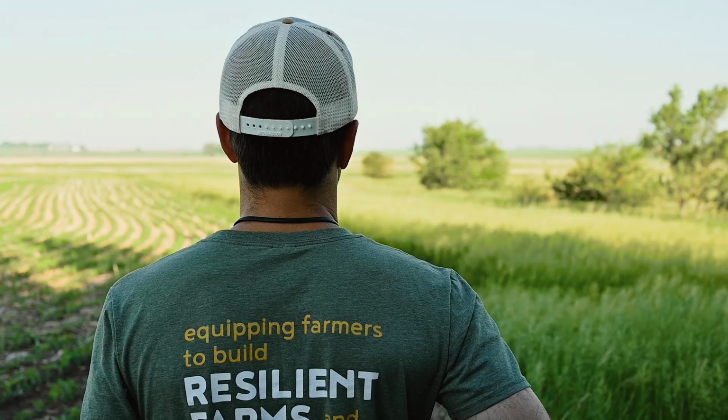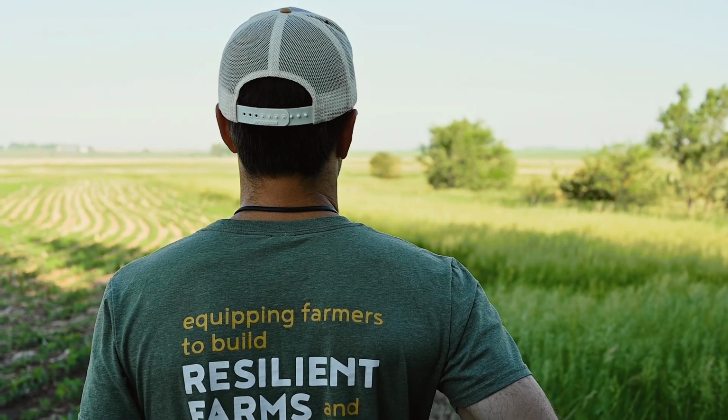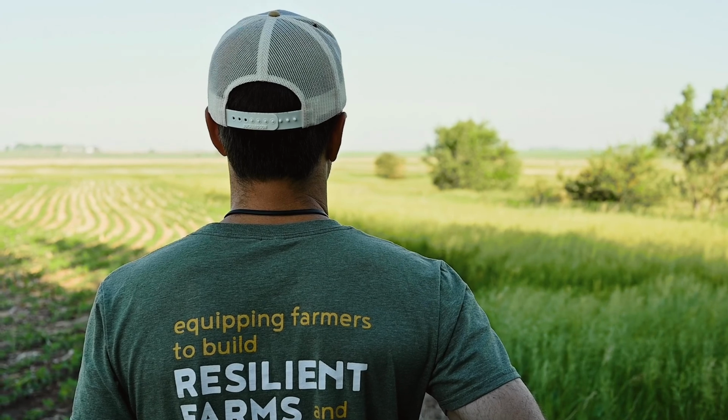Psychologically, it looks different. You know, we're removing acres from a field of corn, a field of soybeans, and that doesn't mean those acres don't have value. The value is just different.